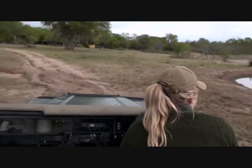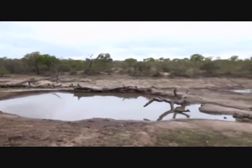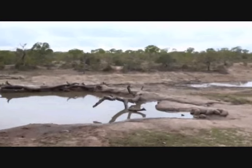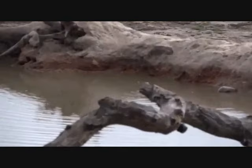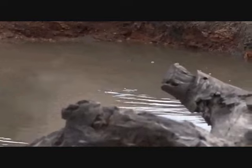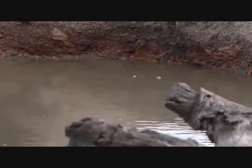And let's have a look here. Well, it seems as though you're not missing out on too much this morning, as there is not even an insect that I can see just yet. A few little bubbles, perhaps from a terrapin or something along those lines.